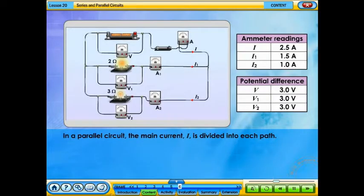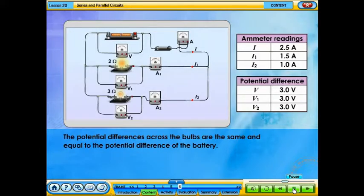In a parallel circuit, the main current I is divided into each path. Thus, I equals I1 plus I2. The potential differences across the bulbs are the same and equal to the potential difference of the battery. V equals V1 equals V2.